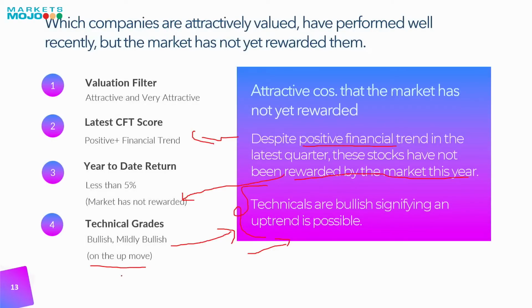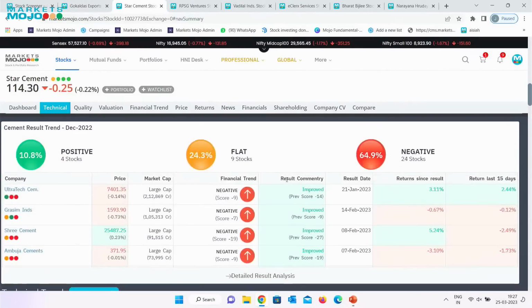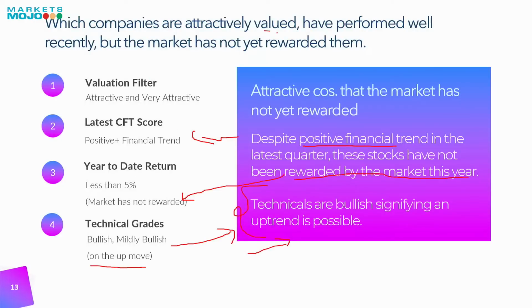Okay, the reason I went and actually checked each individual stock is because if it has turned from bullish to mildly bullish, it does not make sense. Okay, but still moving to an up move. So here we can find out they're attractively valued, performed well, but the market has not yet rewarded them.